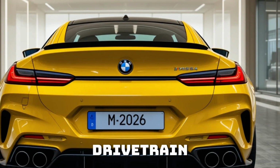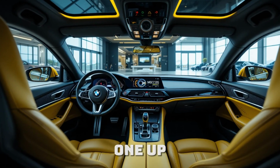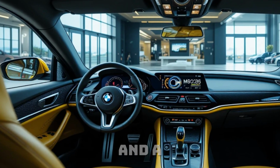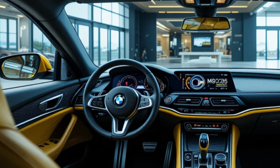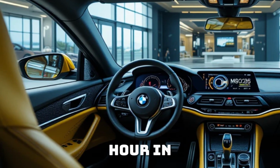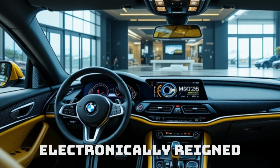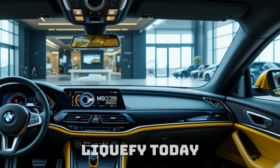Power and drivetrain. Under that sculpted shell sit three liquid-cooled e-motors, one up front, twin torque vectoring units at the rear. Combined output, 1,012 horsepower, and a sledgehammer 1,100 pound-feet of instant torque. In real-world language, that's 0 to 60 miles per hour in 1.87 seconds, yes, quicker than you can say, hold my pretzel. Top speed, electronically reined in at 231 mph, because the tires would rather not liquefy today.